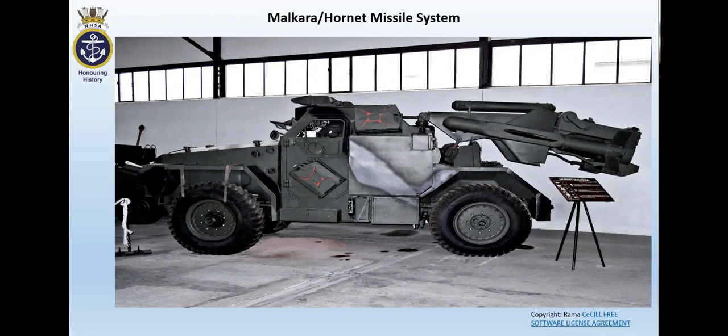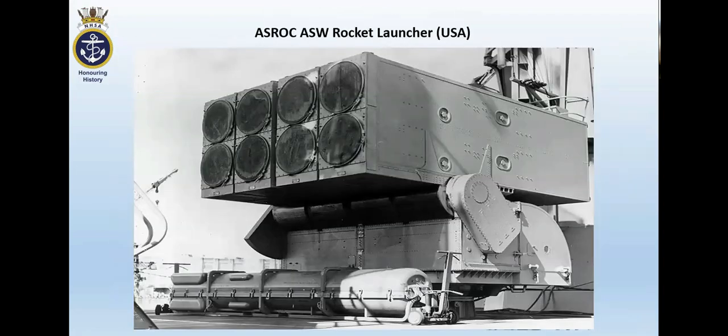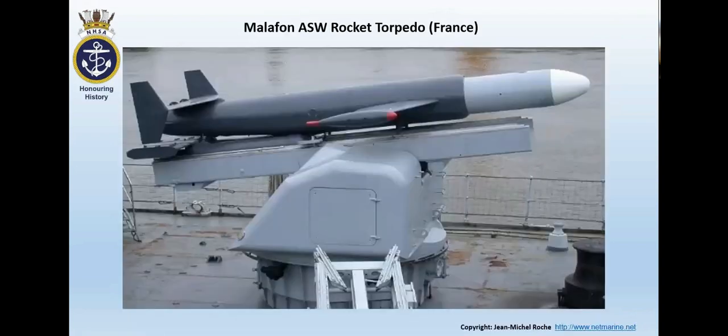Now, at this time, there were two other systems in development stage for anti-submarine warfare. The first of these was the American ASROC ASW launcher. And you can see a picture there of the launcher itself, which is still in operation in various variants today. And the second was the less well-known Malafon, which was a French initiative.